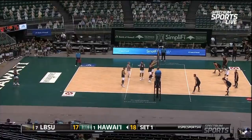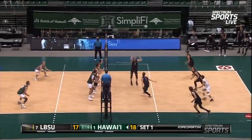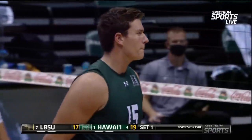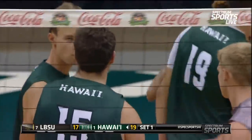Here is Chaz Galloway. Actually enters this match fourth in the Big West Conference in hitting percentage on the season, coming in hitting 392. But everything runs so much better when the big guy in the middle, Pat Gassman, is able to get his paws on some of those swings from the opposite side. That time he turns it back. Hawaii up a deuce. Timeout, Long Beach State.